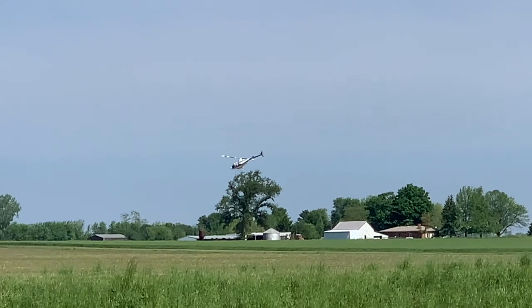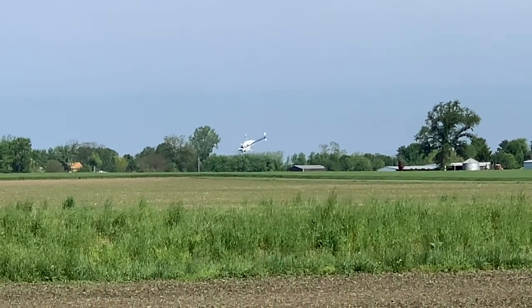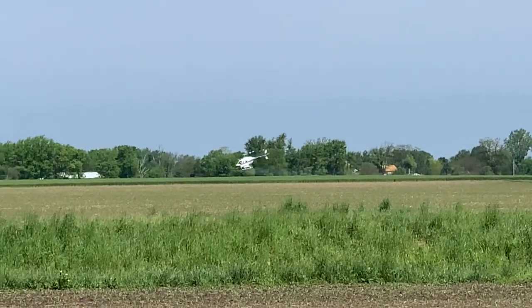So what you're seeing right now is a helicopter that we had hired in to spray the wheat. The wheat was fully developed, and I mean, some guys do it. We don't like to, but we hired a guy to come in and spray our wheat for fungicide. Now, yes, wheat gets a fungus on it. When it gets that fungus, it doesn't grow right. And so we hired him to come in and spray the wheat with a helicopter. Kind of expensive, but it's very, very, very effective.